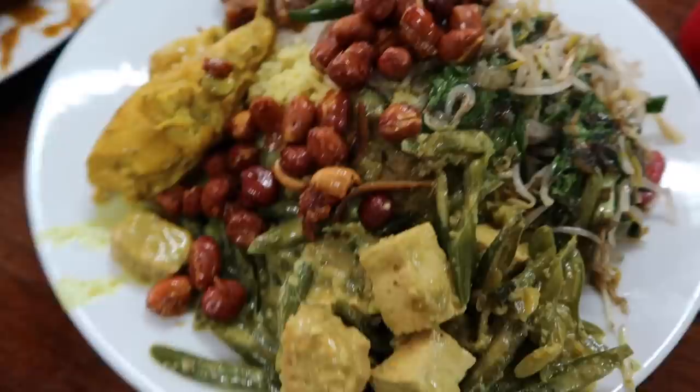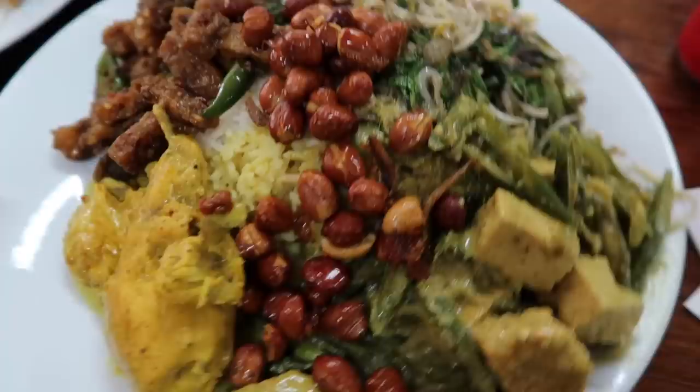True Indonesian home-cooked food. And it's not your fine dining style restaurant, but it is actually really, really good. We're going to show you the food. It's amazing. I miss Indonesia so much. Look at this food, guys. Oh my god. Bon appetit.